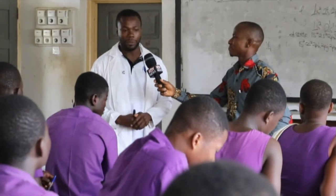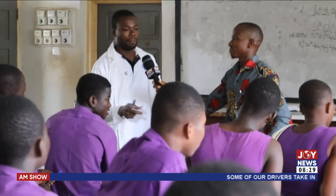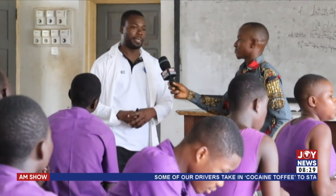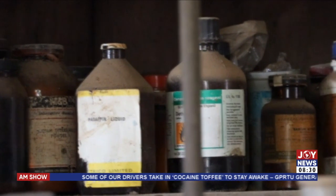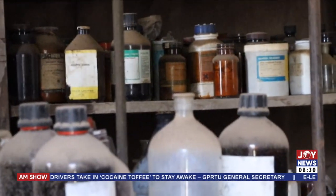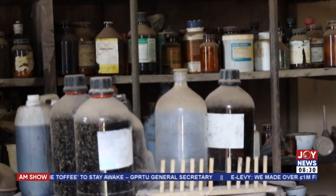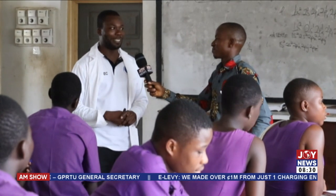There are so many things we lack in this lab. For example, the gas pipeline is not working. It's not in good shape. Some of the chemicals are obsolete. They are no more in use. They are out of date. So we need a replacement for some of them. If you check the lab right now, we only have a few hydrochloric acid left. So when it comes to practicals, we suffer a lot.